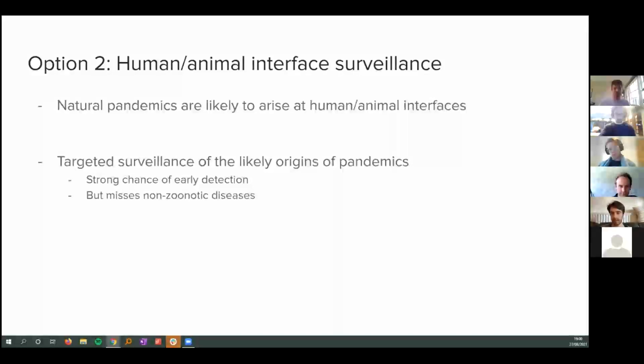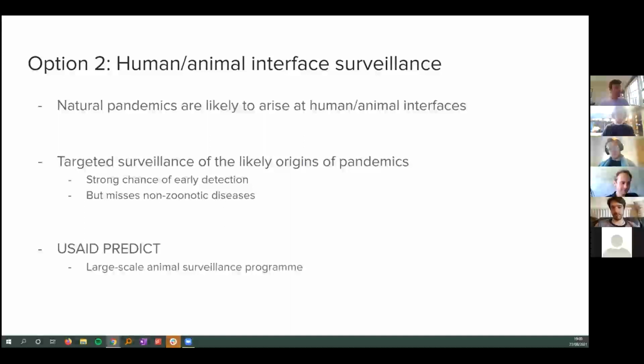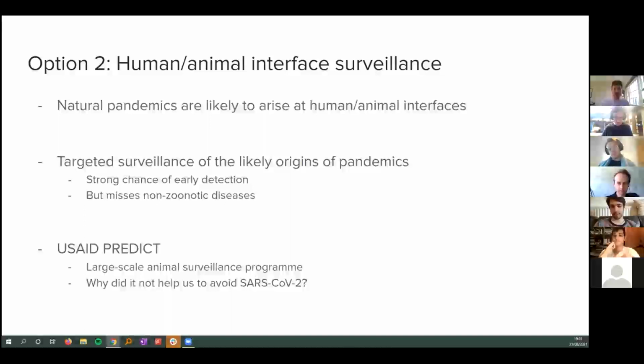But again, key limitation, we're going to miss any non-zoonotic diseases. So that would include a small proportion of natural pandemics and any engineered pandemics, which is quite a major limitation. USAID Predict, I mentioned earlier, was a really large-scale example of this. And they did successfully predict that coronaviruses would pose a large risk. That didn't actually help us deal with SARS-CoV-2 very well, which raises interesting questions as to why. It could just be that it was an underfunded program, and if it was bigger, it would have done it. I think it's more likely that it actually just shows an issue with policymaking, in that once we've detected these possibly concerning pathogens, what do we do next? Which is, I think, quite an important question that hasn't been answered.